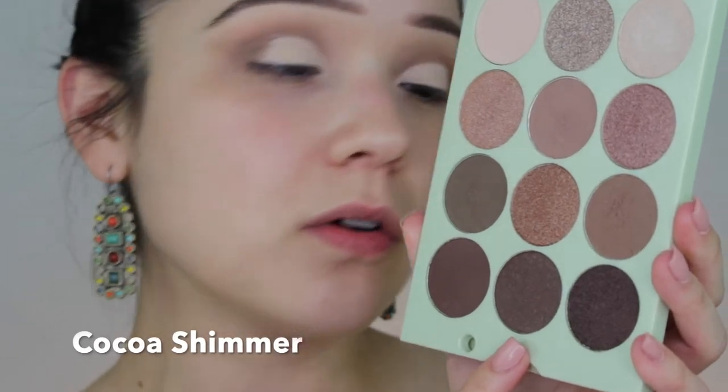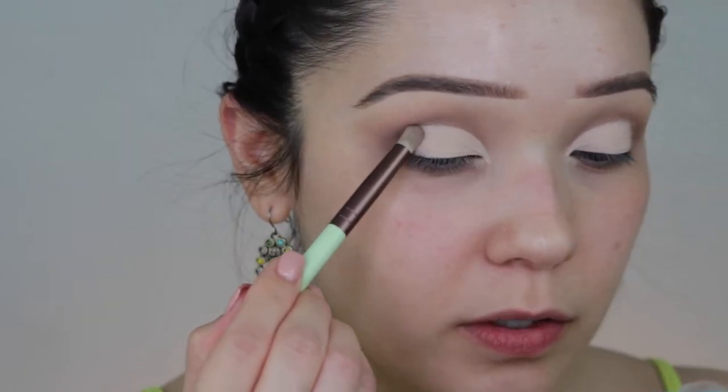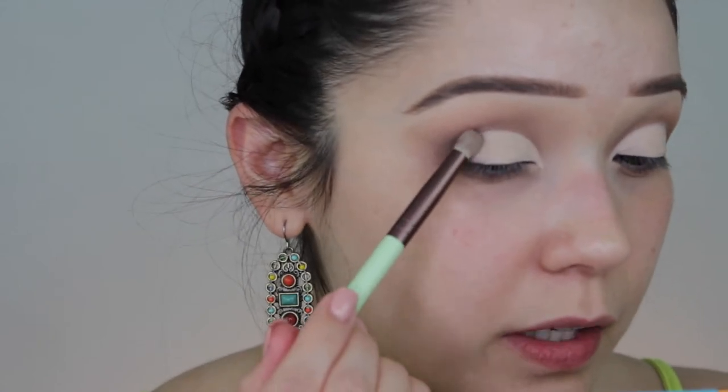I just feel like it helps open up my eye a little bit bigger. I don't know if you can really catch it on camera, but the middle shade looks like it has a little bit of sparkle. Cocoa Shimmer, I just want to put it on the edge of the eye as we blend. See if we can actually catch that glitter, if it's just the top of the eyeshadow, like a coating. I want to place it on the outer edge. Looks like it is catching a little bit of that sparkle.